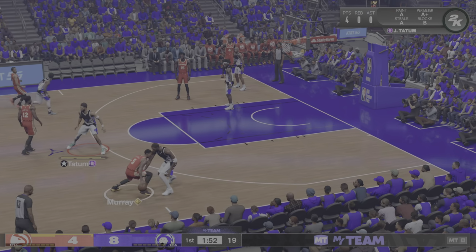Here's what Atlanta's going with right now. Okongwu comes in for Clint Capela. And Trae Young subbed in for Murray. Well, you simply can't guard that. Irving's just too nimble. Easily gets himself free of the defender.